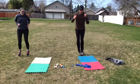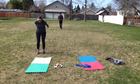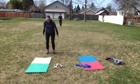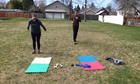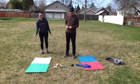Or once again, doing that hop. Chris goes. Jumping. You can go nice and slow, saving that impact on your knees. Or you can go nice and fast. Chris got a close one.